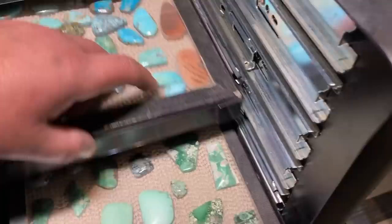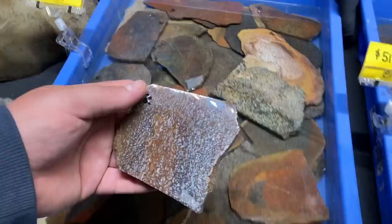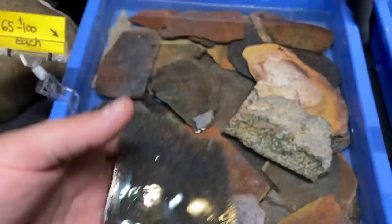Before we go, that's Pueblo Pottery. Anasazi Pottery. Really cool. Here's some gem bones, $65 to $100 each. Are you guys gem bone people? I'm a gem bone person.